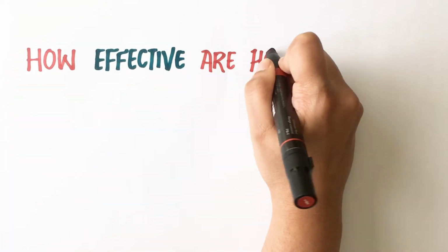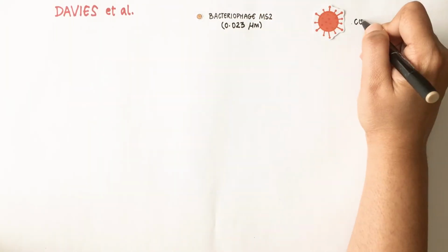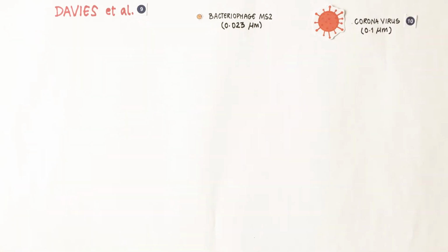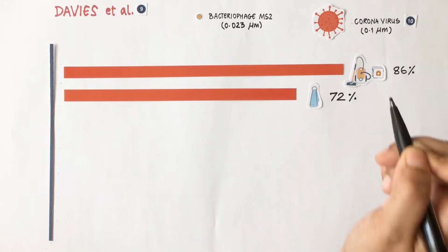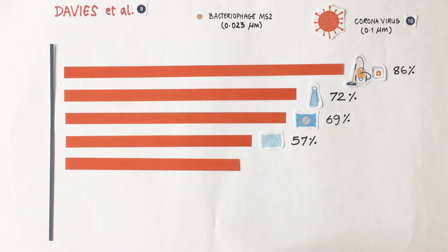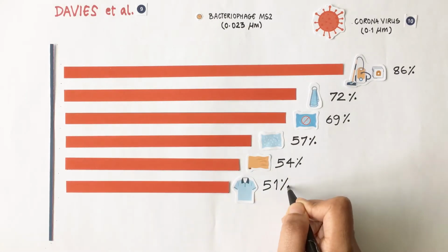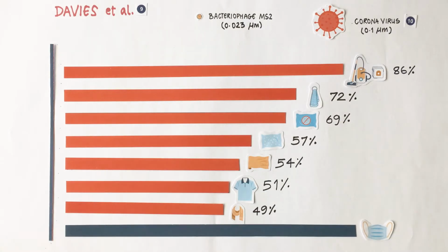But how effective are homemade masks? And what materials are good for making them? Well, in the research conducted by Davis and team on household materials against a virus about 4 times smaller than coronavirus, they found out that vacuum cleaner bag had the highest efficiency of 86%, followed by tea towel, antimicrobial pillowcase, silk cloth, 100% cotton t-shirt, and scarf. These were all tested in comparison with a surgical mask of 90% efficiency.